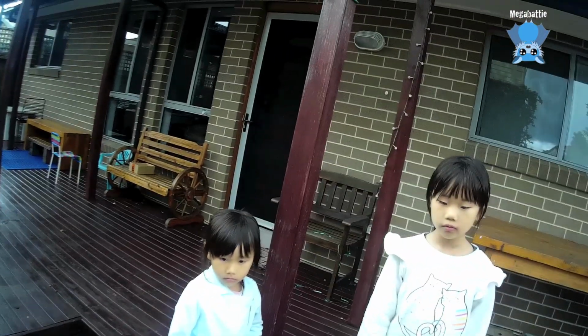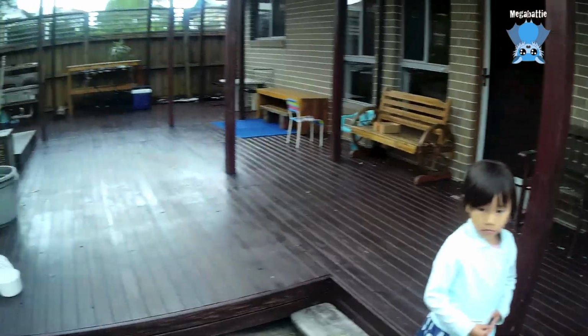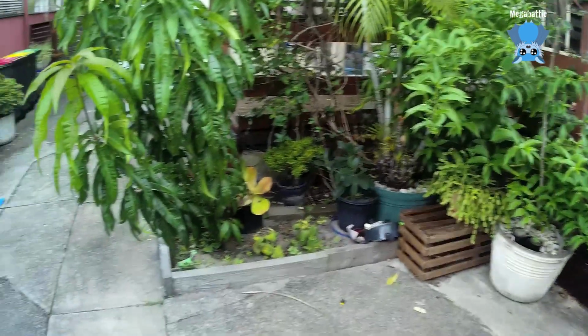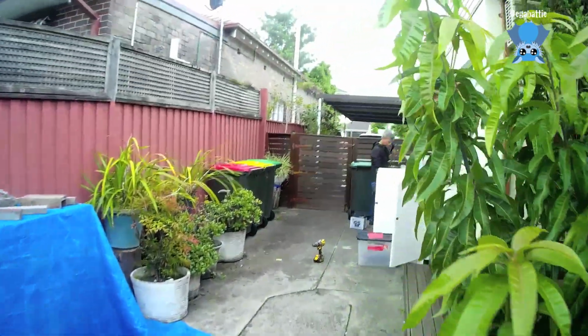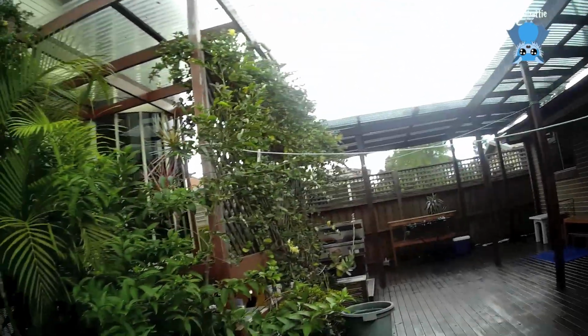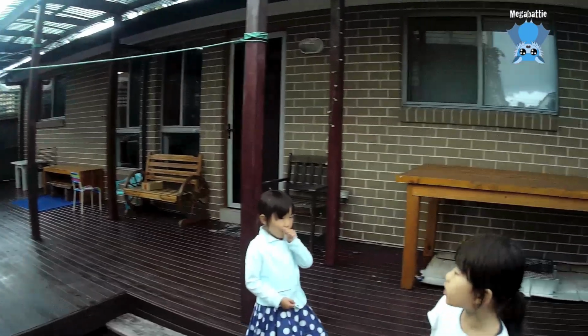Well, if I catch it, it's cool, isn't it? Yeah. If I catch it, I'll take it home and look after it for a bit because it's probably hit its head. Because it's under the deck. Well, getting into here, trying to get out, it will probably have hit its head a few times. So, I wonder how it got in here.